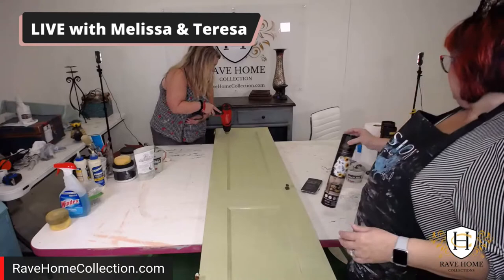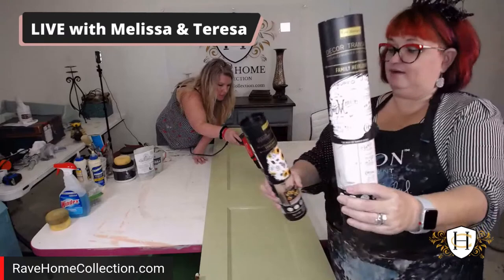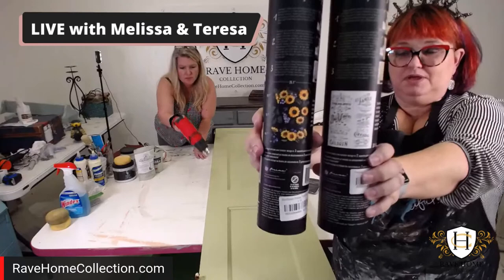So while she's drying, I'm going to talk about what we're going to do here. We're always watching paint dry here, right? So I have two different transfers. I have the Family Heirlooms transfer, and I have the Sunflower Fields. I'm going to turn this down just a little bit so we can see what that looks like. I have both of these, and if you look on the back, you can actually see how the sheets are broken down.